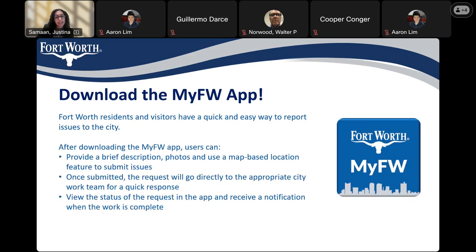If you're not already using the My Fort Worth app, I want to bring your attention to it because it's a quick and easy way to report any issues to the city. It allows you to submit any concerns you have. And once you submit it, it goes to the appropriate city work team and you can view the status of the requests on the app as well.